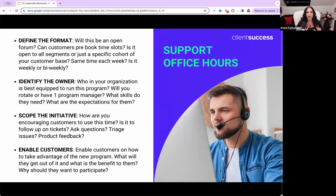So again, this might look very different in your organization. This maybe is not something you can do at all, right? Maybe this isn't the one for you. But if you are going to tackle this, know that this can drive real value for your business and there are ways to approach it.